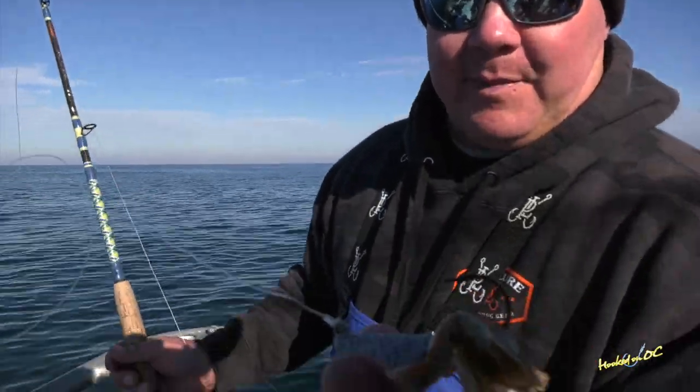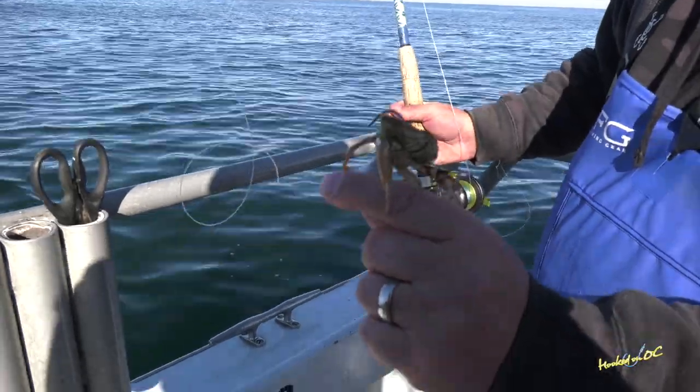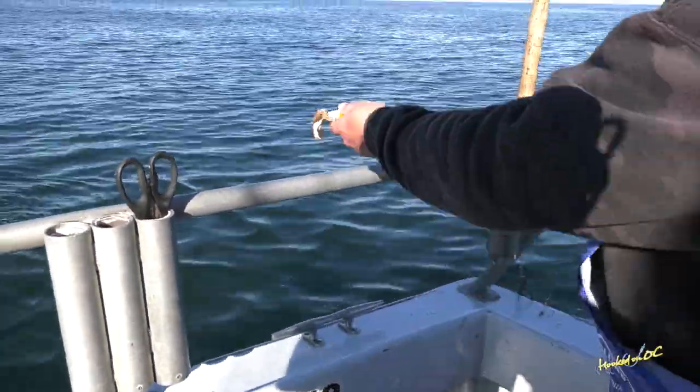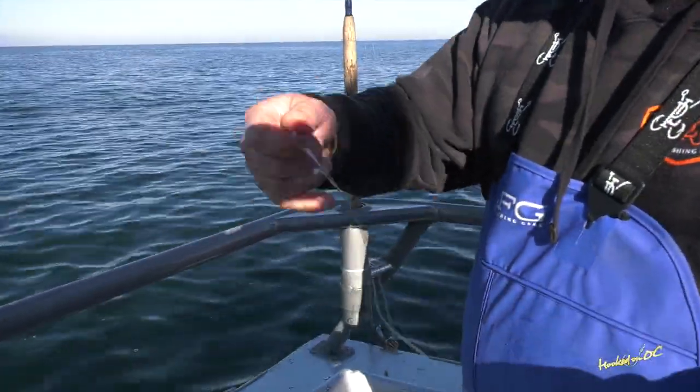But down here at the bottom, the Deadly Tackle Tog Jig. I'm going to start off with a white one and try that. And we've also used another rig over here. If the current gets moving any faster, we're going to step up to the boat rig.